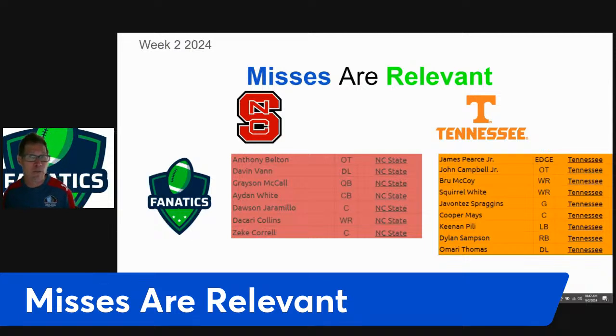So right now, with McCoy and White, I have them as late 7th round picks. So they're within the range to say they theoretically should be drafted, but they're not at the top of the list, so to speak. And then if we look further, we have some offensive linemen from Tennessee, specifically Cooper Mays and Javonte Spraggins. We've also covered John Campbell. So let's pay attention to the Tennessee offensive line and see how those players do as well. Okay, that's going to conclude the summary of this matchup.